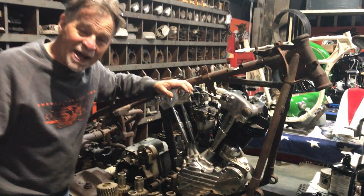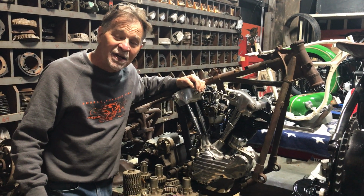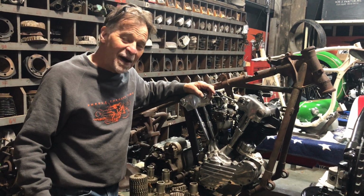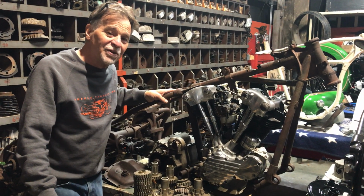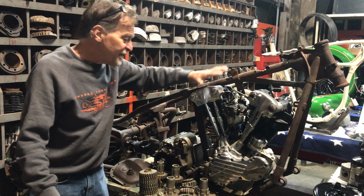This particular engine, 1941 TA1003, the serial number indicates third in production. They are not matched cases. I will be as honest as I possibly can and tell you everything I can about these machines, and somebody has a great opportunity for a world-class build. So you have the frame, the engine.